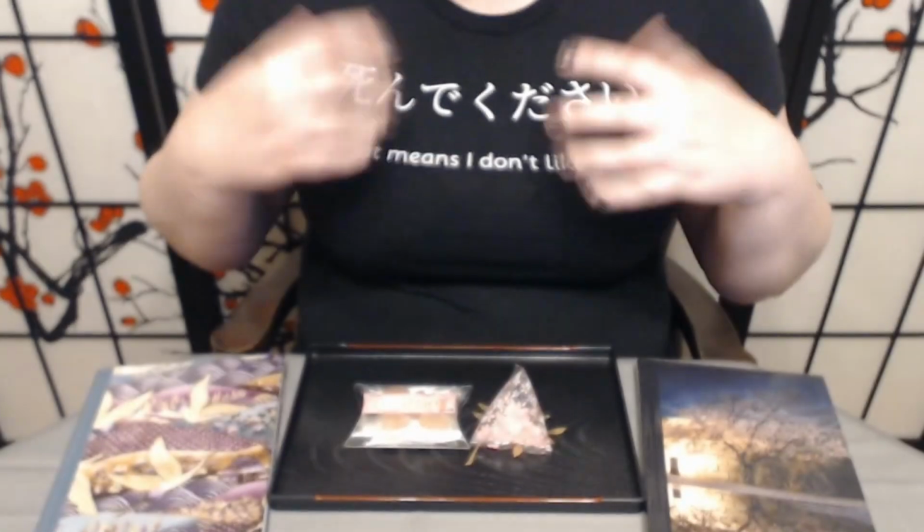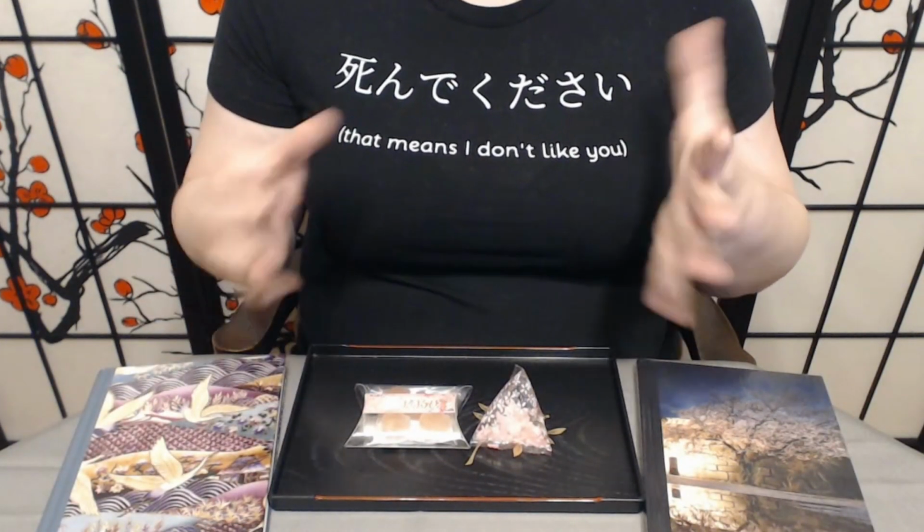Alright, I'm going to start with flavor. Usually I start with texture, but this time I'm going to start with the flavor, which is, it does have that cherry blossom flavor, and it is good, and it is strong. It is really nice and sweet. It has all those floral notes. It is excellent flavor-wise. What makes this treat so special and why I look forward to it is just because of the uniqueness of the textural experience.